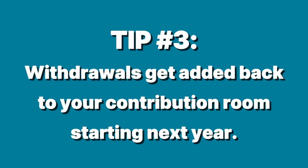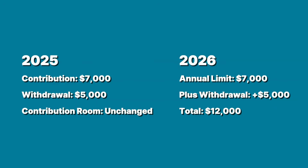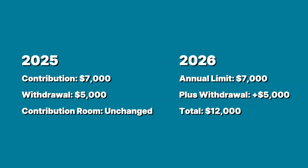Number 3, the money that you took out of that TFSA investment account is added back to your contribution room in the following year. So not in the same year, but in the year after, next year. So if I took out $5,000 this year from my TFSA account, that $5,000 gets added back next year to my contribution limit, in addition to whatever the next year's annual contribution limit is. So if in 2026 the annual contribution limit for the TFSA is $7,000, next year I can add $7,000 into my TFSA plus the $5,000 that I took out in 2025, for a total contribution of $12,000.